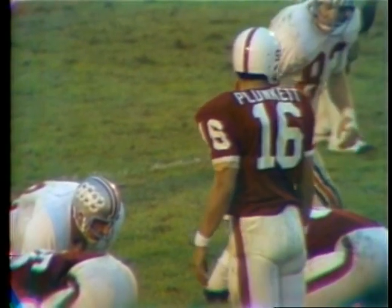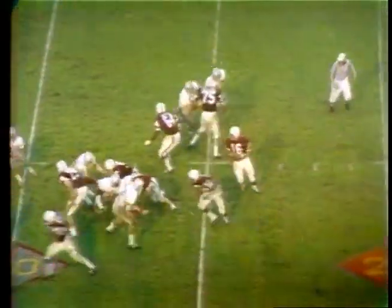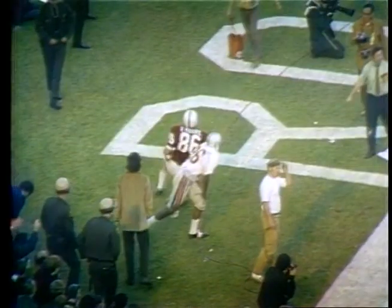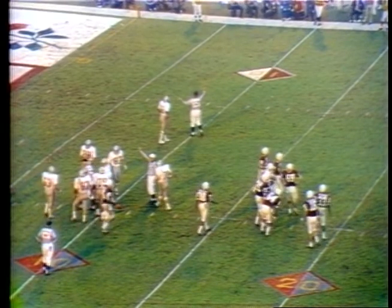Lasser to the right. They're in a slot. Second down, 6 on the 10. Plunkett fires into the end zone. No good. Bob Moore, the tight end that time, was covered well by Tim Anderson. So it'll be third down and 6 for Stanford on the Ohio State 10.